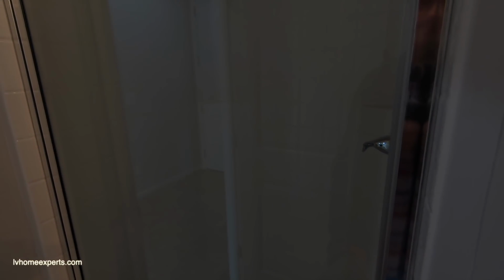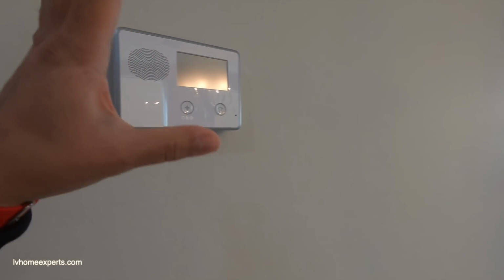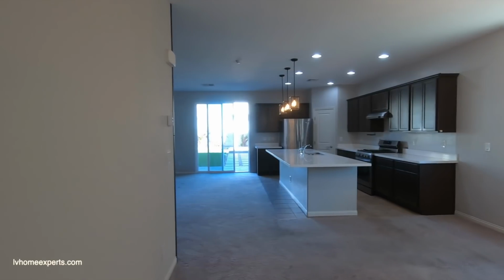Yeah, so I think it just acts more like a bidet, which I think is kind of cool. Here's your 3/4 fiberglass. You've got your Sqft texture. The alarm system here, this system comes with it. However, it's not activated, so you would have to activate your own.